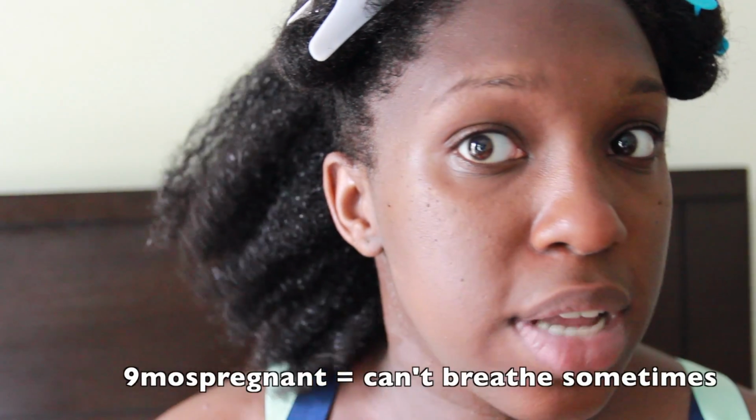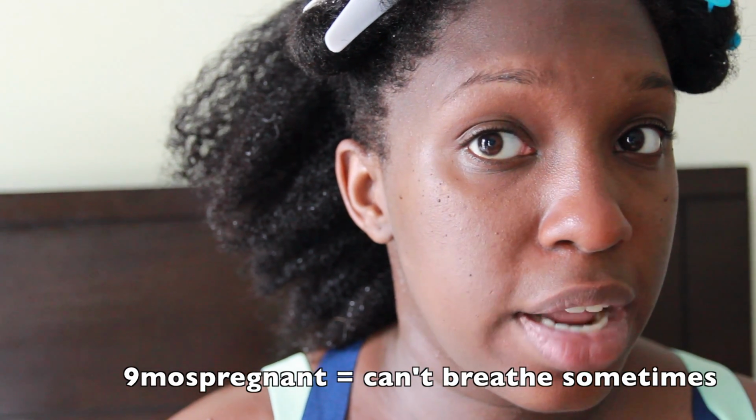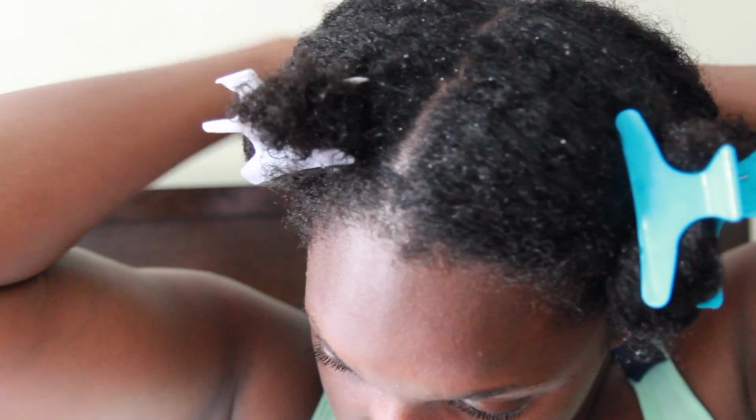I think I'm gonna do a twist out and start off with a braid, and then I do the rest twists. I think I'll do 3 in this section. Balancing moisturizer.